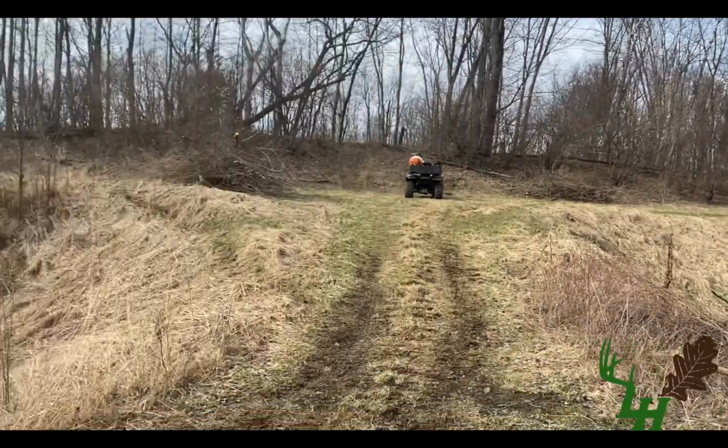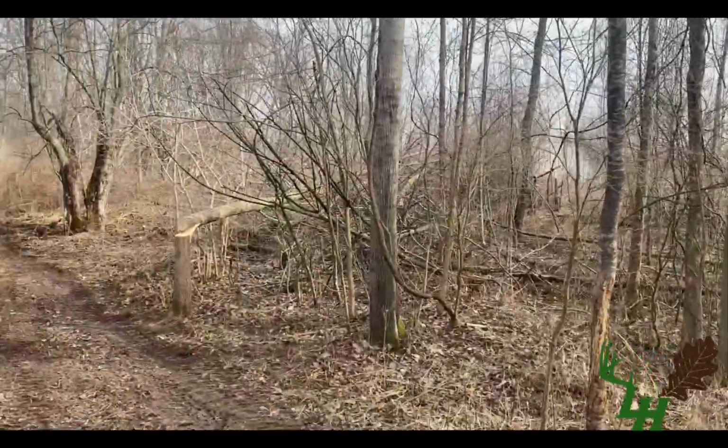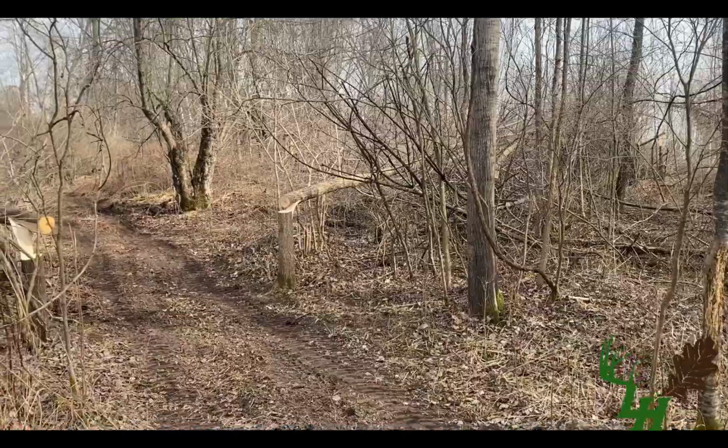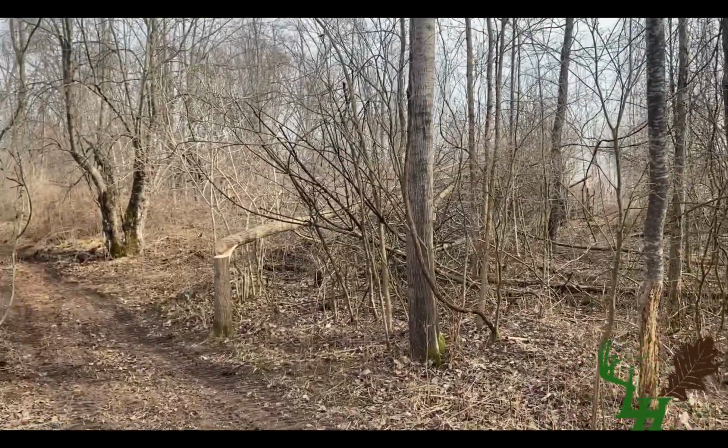So hopefully that gives you guys a little bit of a visual on what I've done with this small little property. I think it's got a lot of potential, and I'm looking forward to seeing what kind of success Andrew has on it this hunting season.